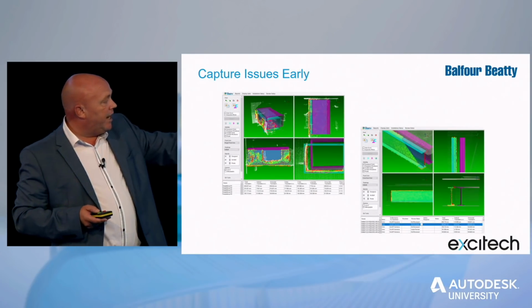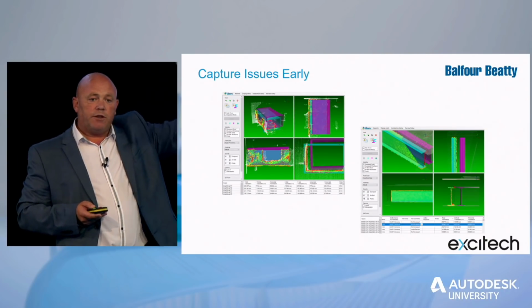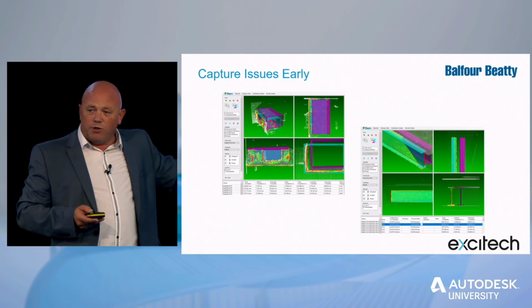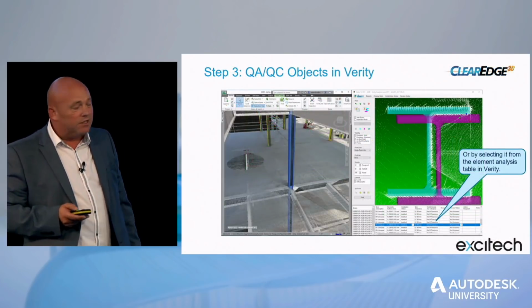You know, it'll actually tell you how far a column's out. If there's any deflection in a beam or something like that, where the deflection may cause you a coordination issue, etc. But it's just to be aware that this technology is around, because we're now using it to make sure that everything we bring onto site will actually fit.